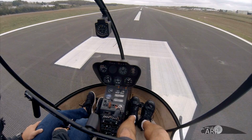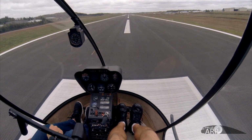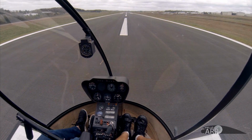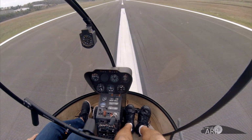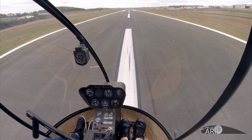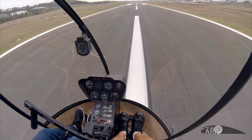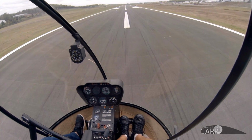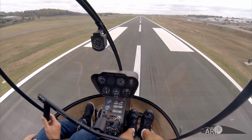Alright, no caution, no warning lights. We do have that one guy coming up behind us here in a minute, so we'll do one and then we'll get going. Alright, there's 40. And quick stop.